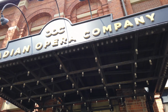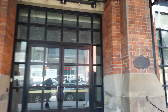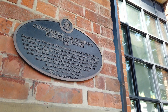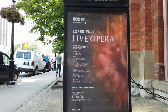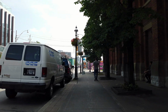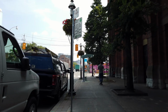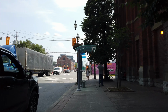Another old, lovely building. Here's another plaque. Let's take a look. The Consumers Gas Company Purifying House, 1888. And there is a large opera house right downtown at the corner of Queen and University.